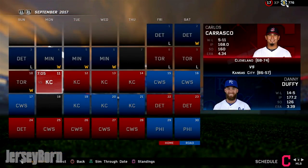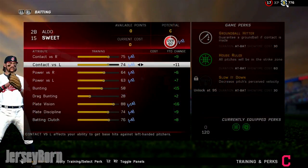We are in the middle of September, so we are towards the end of the season. We're almost finished with the season, as we're halfway through September, basically. And Aldo is currently a 97 overall. The Indians are 68-74 in the season, which is 20.5 games out of first place.